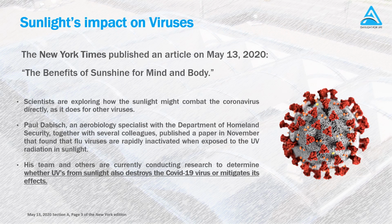Finally, something that we're all very familiar with in the last little while. How many of us have seen that little diagram or drawing of the virus? The New York Times published an interesting article on May 13 of 2020, The Benefits of Sunshine for Mind and Body. The article featured scientists exploring how sunlight might be able to combat the coronavirus directly, as it does for other viruses. One particular specialist, Paul DeBiche, an aerobiology specialist with the Department of Homeland Security, along with other colleagues, published a paper in November that found that flu viruses are rapidly inactivated when exposed to UV radiation and sunlight. His team and others are also currently conducting research to determine whether UVs from sunlight also destroy the COVID-19 virus or mitigate its effects.